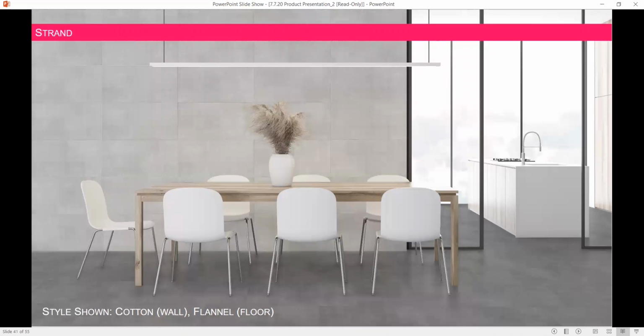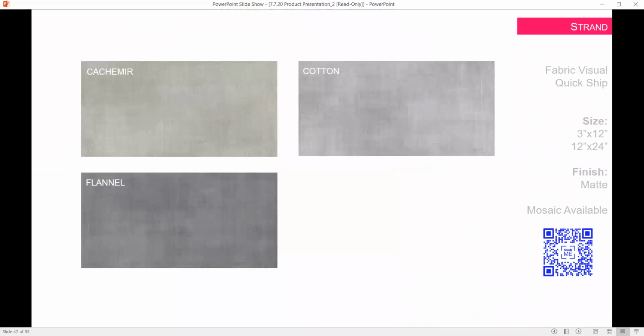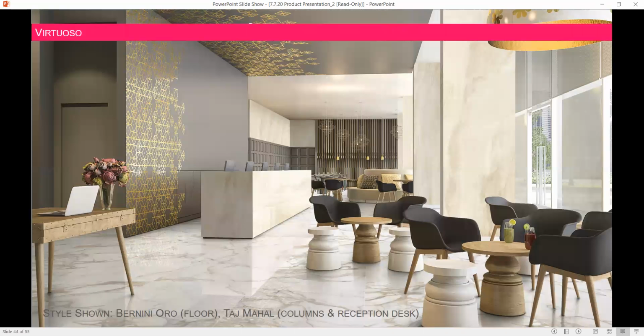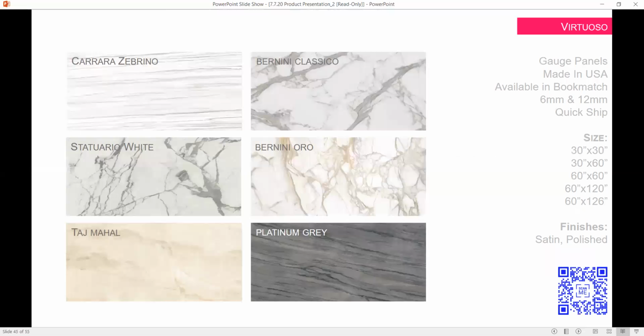Next is Strand. Strand is quick ship and is available in 3 colors. It has a fabric visual and matte finish in both a 3x12 and a 12x24. The last new series that I want to show you from our 7-7 launch is Virtuoso. Virtuoso is a beautiful natural stone visual and a gauge panel, both satin and polished finish with book match opportunities.